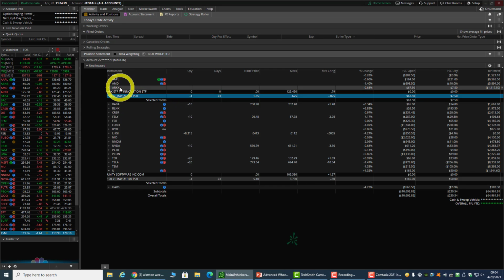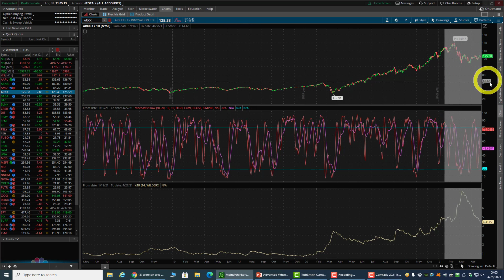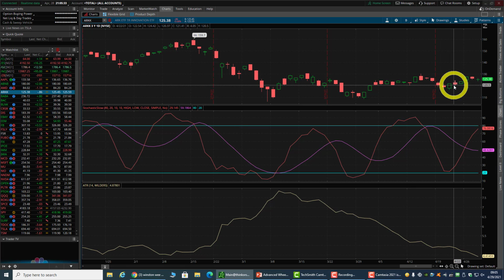So let's take a look at this ARK Invest Fund, ARKK. So I sold it on the 22nd of April, and let's take a look at the chart for the ARK fund on the 22nd of April, and that will be about this day here. So I decided that ARK has come down pretty much from the all-time high of about 160 all the way to 123 or 120, around that level on the 22nd of April. So I decided to sell a put option, and I go for a monthly option.